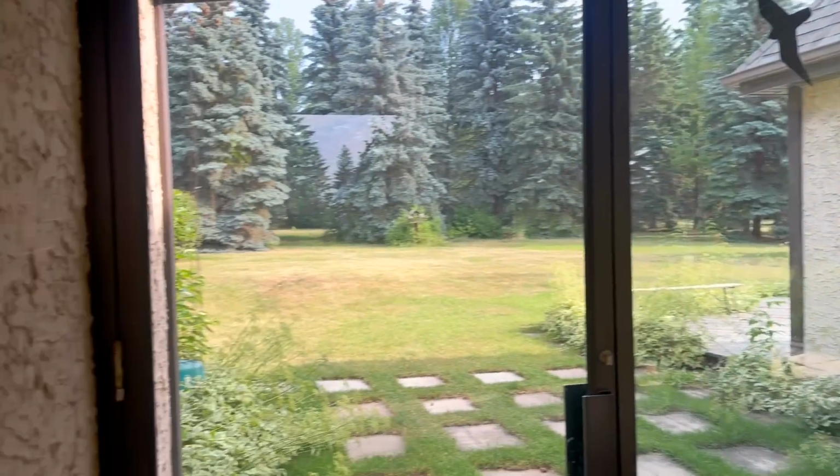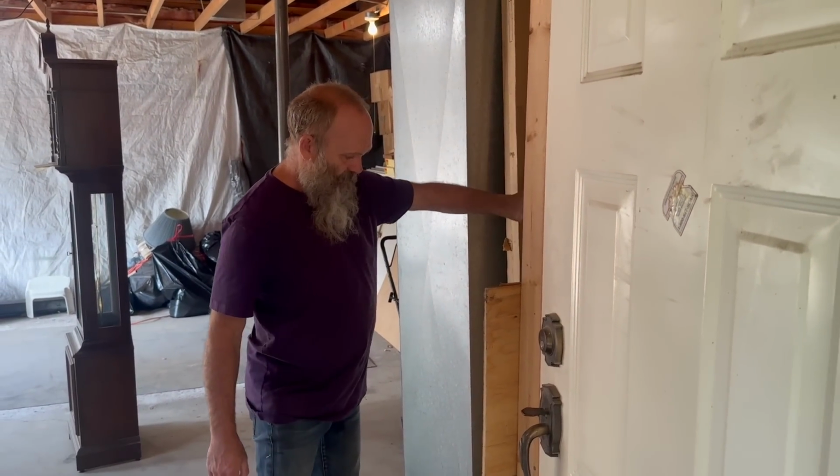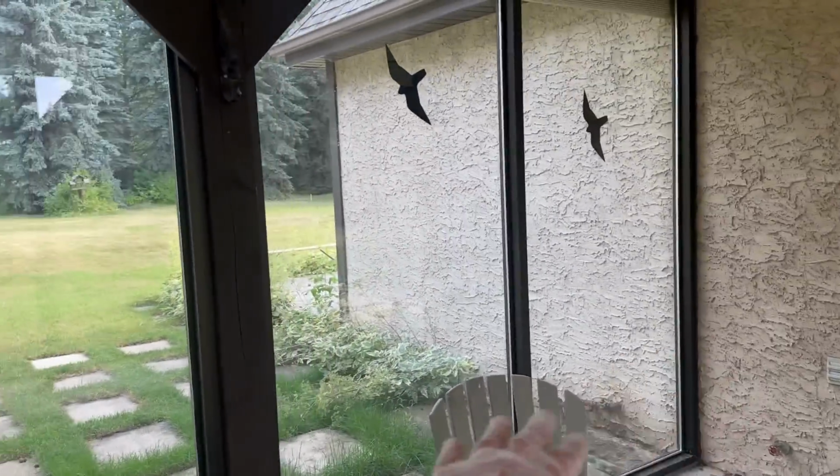Exactly, and these are doors. Those are doors, yeah. Anything that's for the house, they asked me to keep, and then anything that has to do with looming or weaving, they want to hang on to. Okay. So you got this little sitting area here.